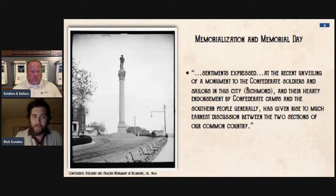Our vision of the Grand Army of the Republic, these U.S. military veterans, and Confederate veterans, is generally this idea that they had reconciled by this point in time, they had buried the hatchet, and everything's fine. Well, if we read some of these contemporary accounts, even from the 1890s, that's not necessarily the case. There's one really great account I want to share with you, from shortly after Memorial Day, in August of 1894.